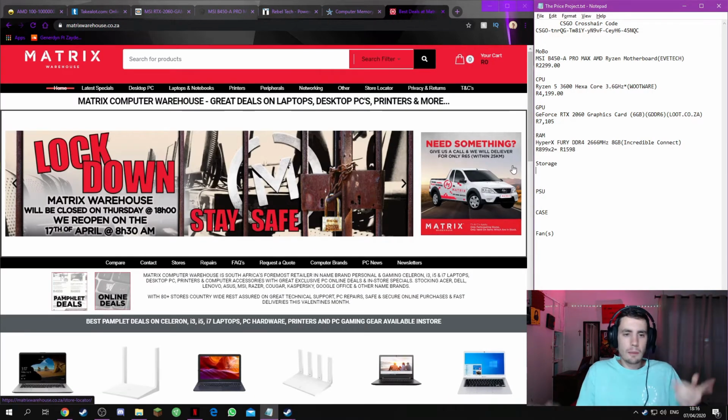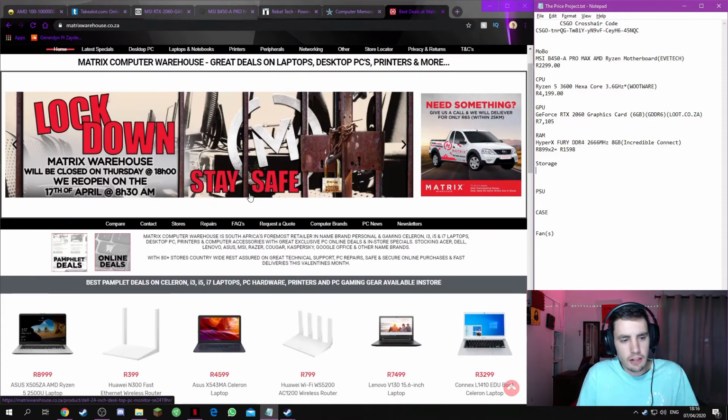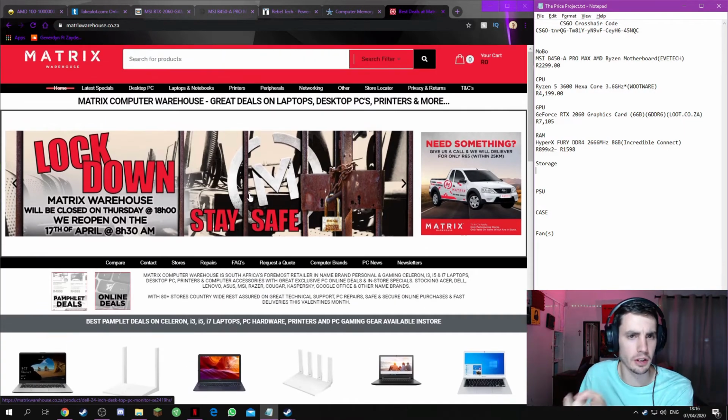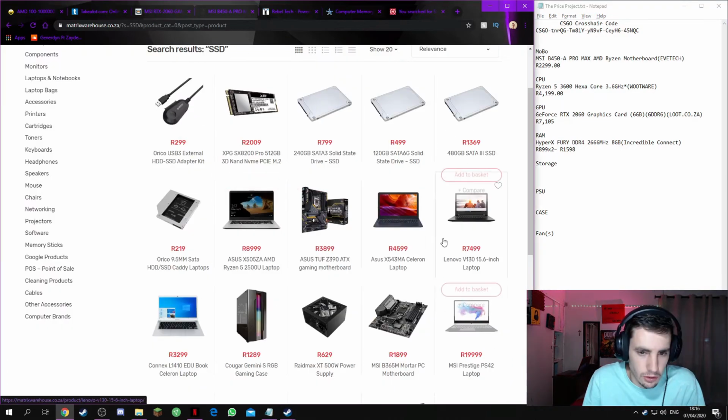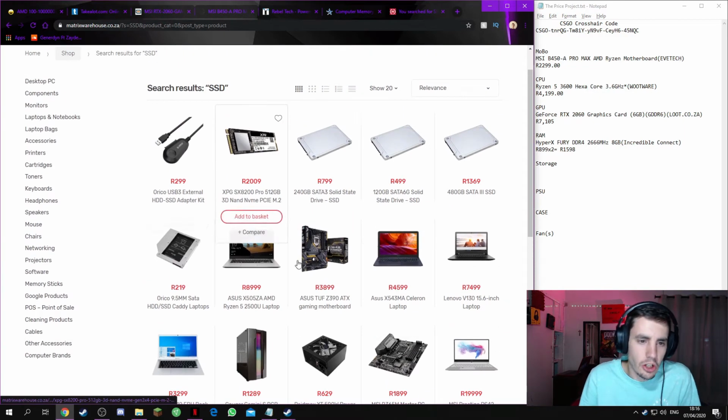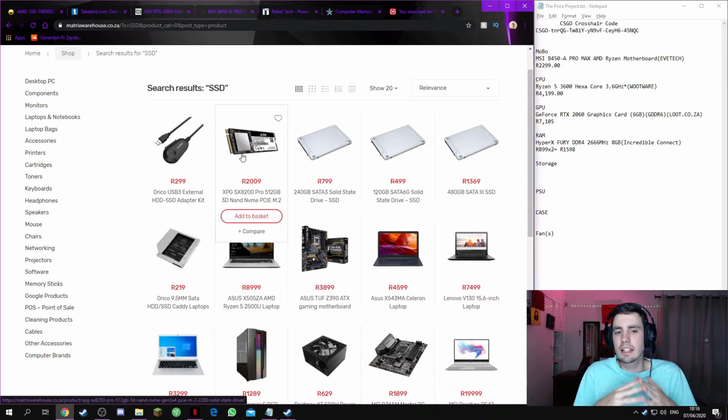Okay, now that we have RAM sorted, we're just going to go into storage. I'm going to get it from Matrix Warehouse for this one. It's another company well known in South Africa for getting parts, and I haven't used them yet. I forgot about them almost. I don't want an NVMe. Okay, we're not going to go with an NVMe because it is still slightly cheaper to get a SATA, and your average person is not going to notice the difference between SATA and NVMe.